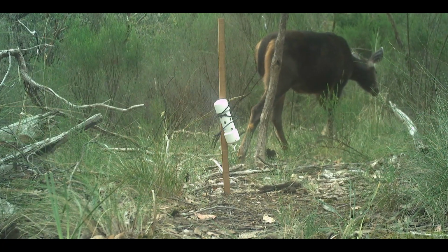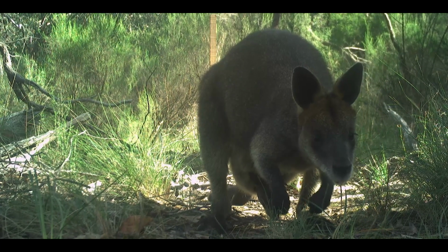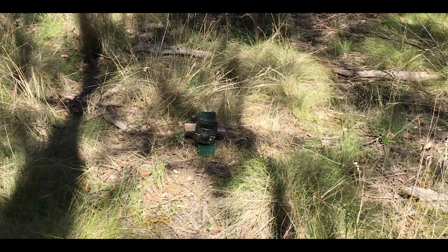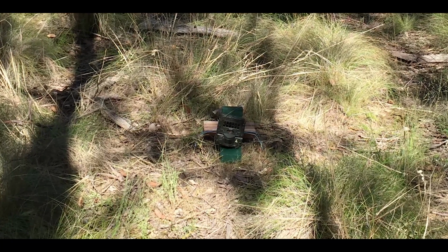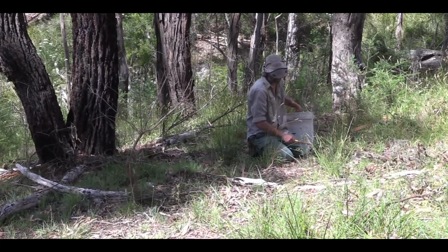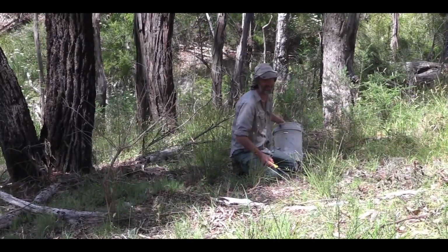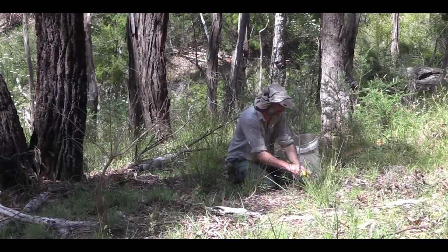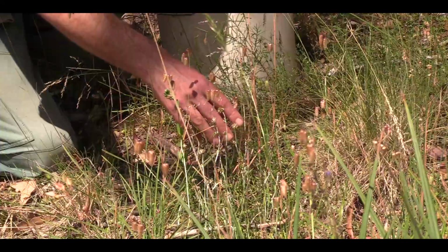Equally, having an idea of what pests and native wildlife call Nillumbik home is vital. Increasingly, motion cameras are being utilised to help complement an ecological survey. Weeds can be a substantial obstacle to ecological health. They compete with indigenous plants, ultimately reducing habitat quality for Nillumbik's native fauna species.